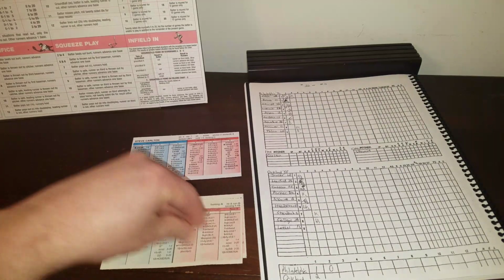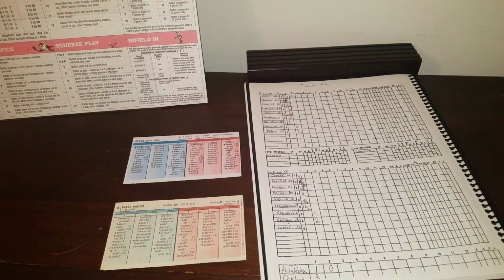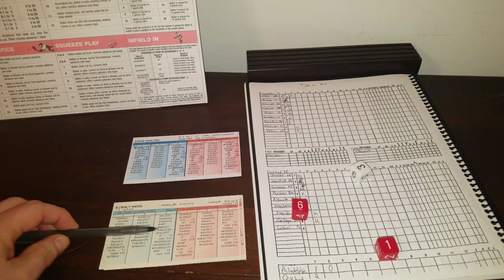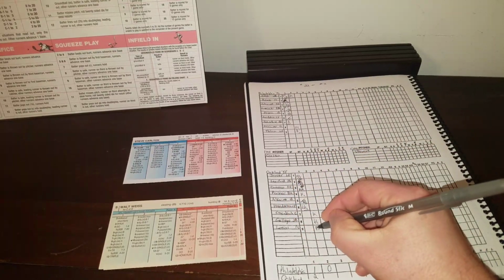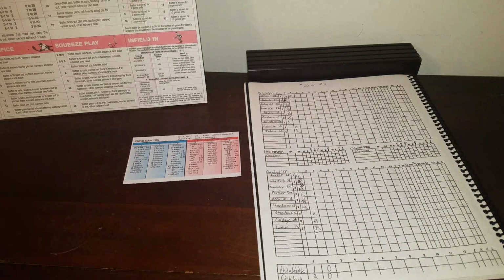This card's kind of sticking on me here. Come on, there we go. Walt Weiss, switch hitter. 3-7 for Weiss, and that's a pop out to third. Schmidt will put it away, and the inning is over. So easy going there for Carlton in the second. We go to the third.